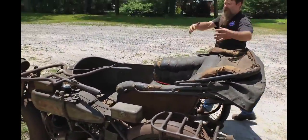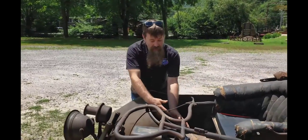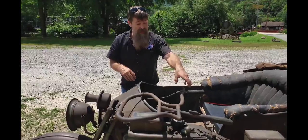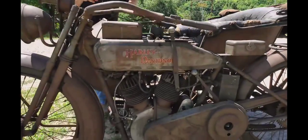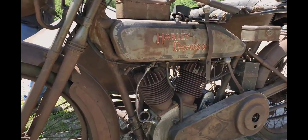Well, Chris and I ended up pulling the sidecar off, which allowed us to expose the cam cover. Two reasons we wanted to expose the cam cover. First thing, we wanted to get that magneto bolted in. Secondly, we wanted to inspect the cam chest and make sure that everything internally looked up to par before we consider running the bike.